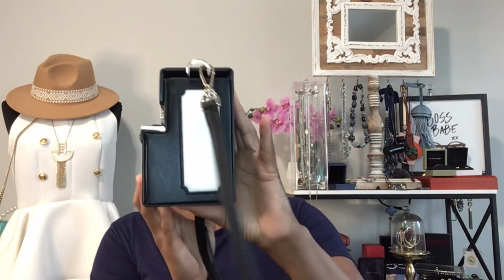And then also, if I want to dress it up a little bit, I can wear a chain on here. So I can do a shorter chain and have it as a top handle, or I can do a longer strap and wear it as a shoulder piece. And so I think this is a nice versatile conversation starter that's quirky, cool, and also just something really interesting.